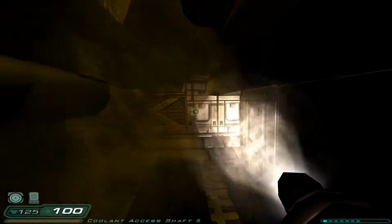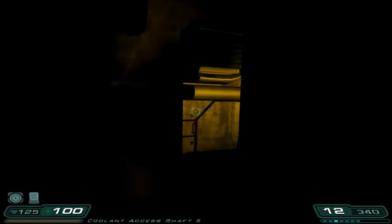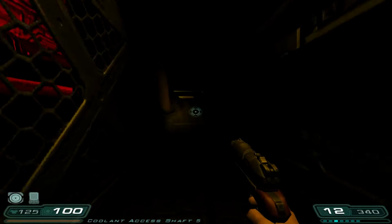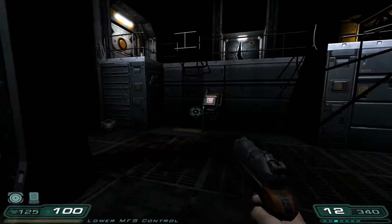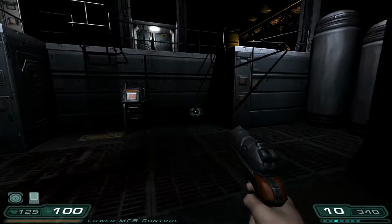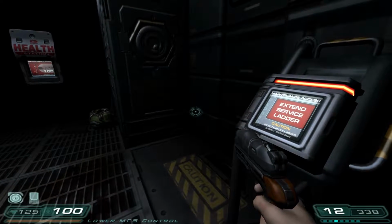This is my element. I like being in crawl spaces because the best thing about Doom 3's crawl spaces is that enemies never reach you in crawl spaces. Because enemies are dumb and they don't know how to crouch. So we're just fine. Let's exit this place. Head towards that ladder over there. And oh my god, it's a spider! You can kill them with 2 pistol bullets. So that makes the pistol actually relevant in some cases.